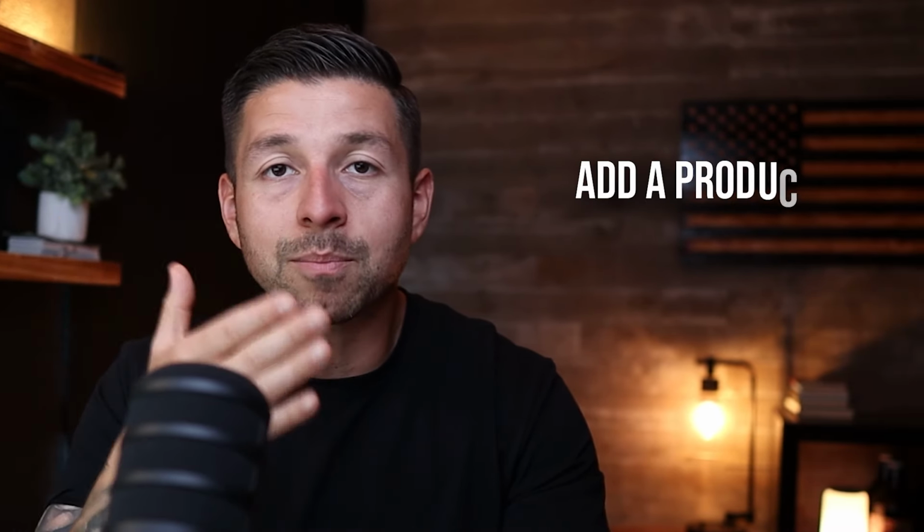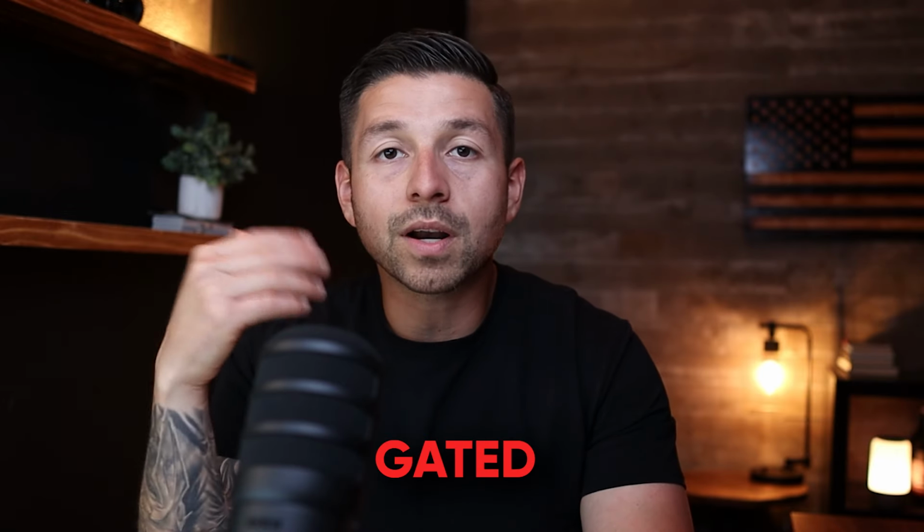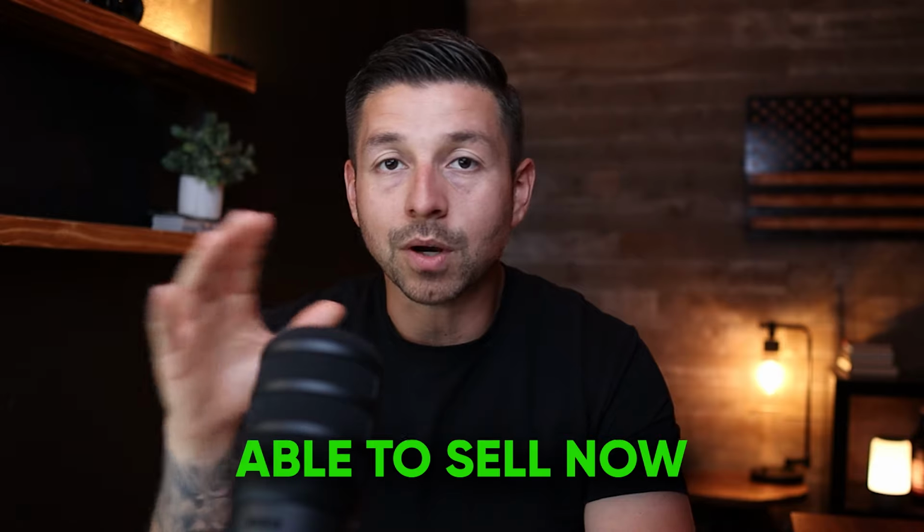In order to do this, it's really easy. All you have to do is go to add a product, you plug in the ASIN, and then you see what Amazon tells you. You don't have to completely list the product. We just want to check that you are able to sell it. So once you plug in the ASIN, Amazon's gonna tell you if you're restricted, if you're ineligible, if you're gated, or if you're able to sell this right now and you are good to go. You just need to have all of the information before you make a decision on purchasing inventory.